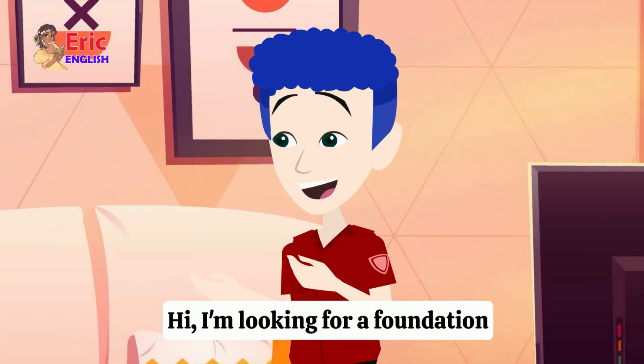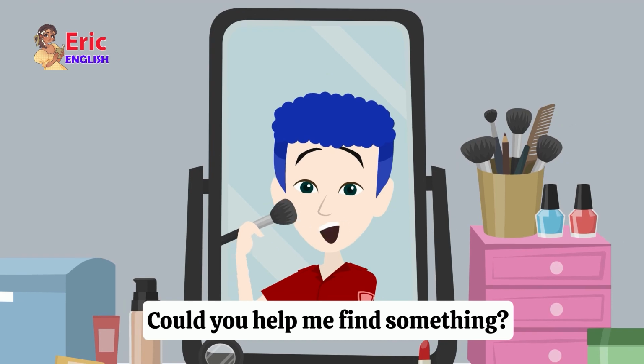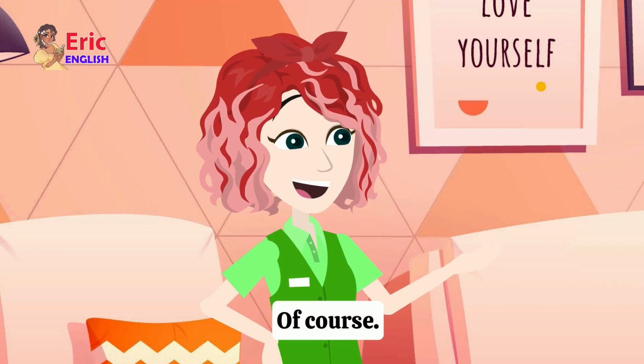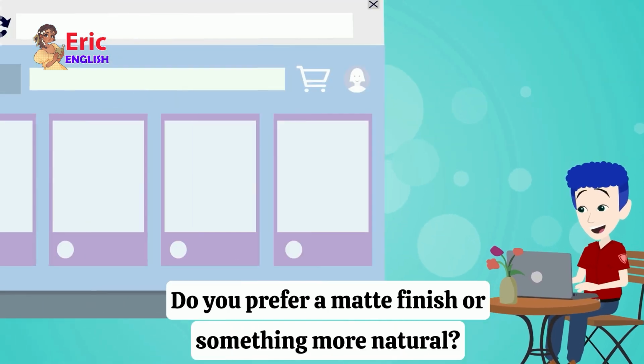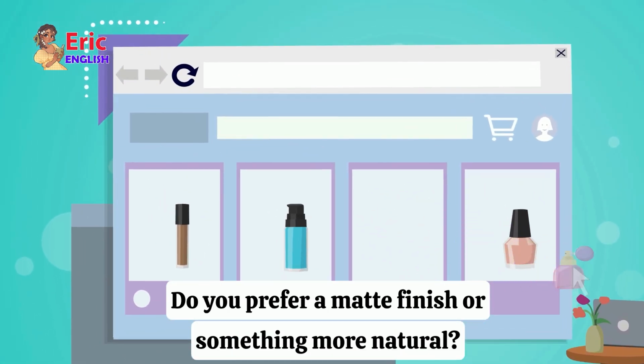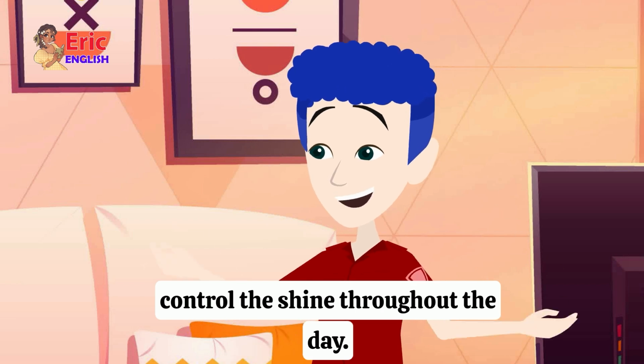Hi, I'm looking for a foundation that's good for oily skin. Could you help me find something? Of course. We have a few options that are great for oily skin. Do you prefer a matte finish or something more natural? I like a matte finish to help control the shine throughout the day.